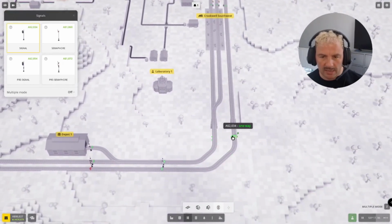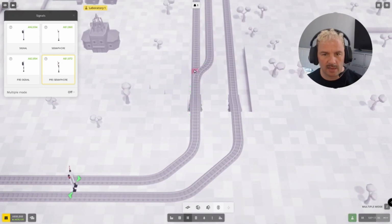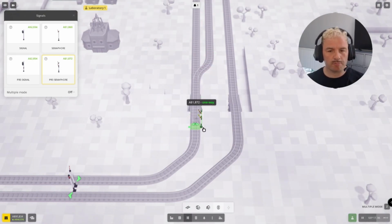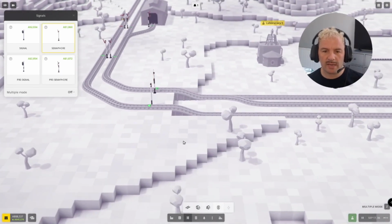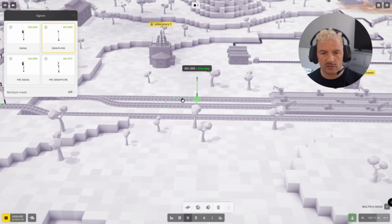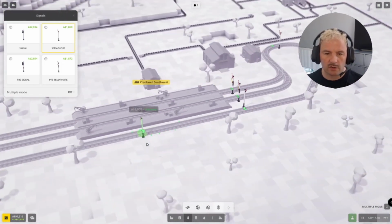Now I'm going to start the block here and here. So let's go pre-semaphore, because there's, trying to use the correct rail terminology, a point straight ahead. So I'm going to go pre-semaphore, then lining up with that, heading the opposite direction, standard semaphore. And then I'm not going to do anything else in there. Inside there is just going to be that. Is that right? Yeah. Because then you've got this. No, you've got semaphores there.